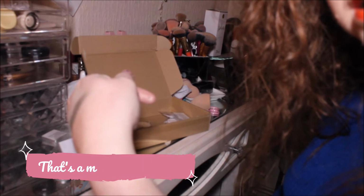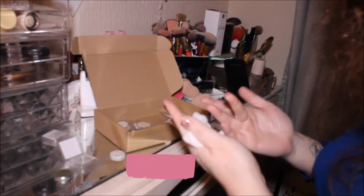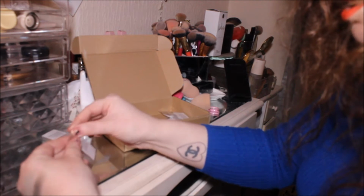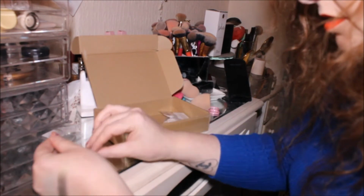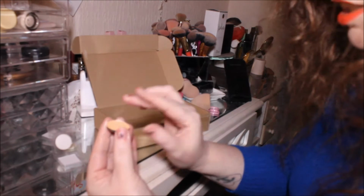That's pretty. I don't know why that was in the pastels. They were selling these off, guys, for like €1.42 a piece, so I definitely had to get them. What's this one? Frozen Apricot.